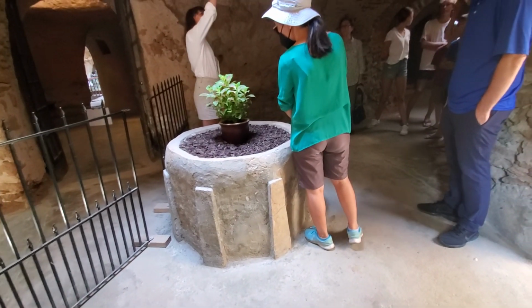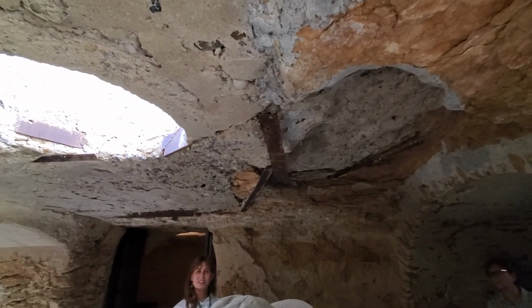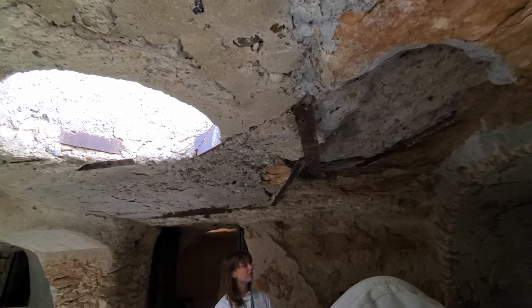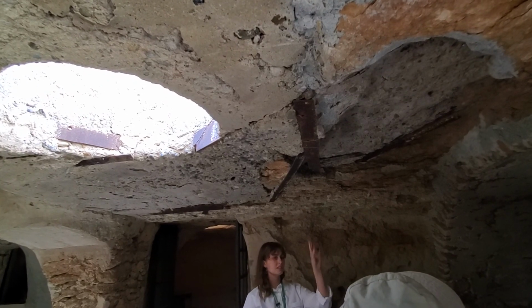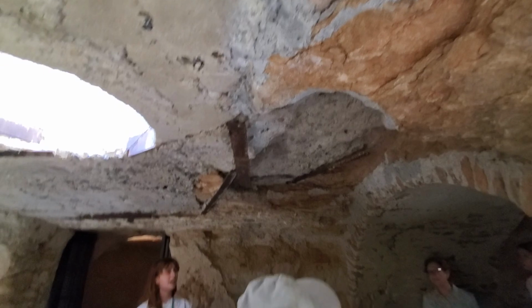And now if you look up right here, you will see some pieces of scrap metal. Balthasar was quite the recycler. He would take everything like mattress springs, chicken wire, even barbed wire, and use these pieces of metal as reinforcements for his archways and ceilings. He really wanted this entire place to last for many generations, and so far it has.